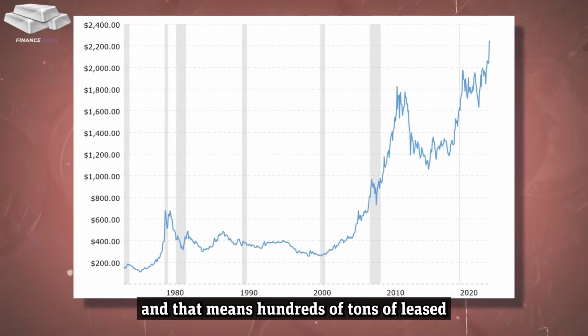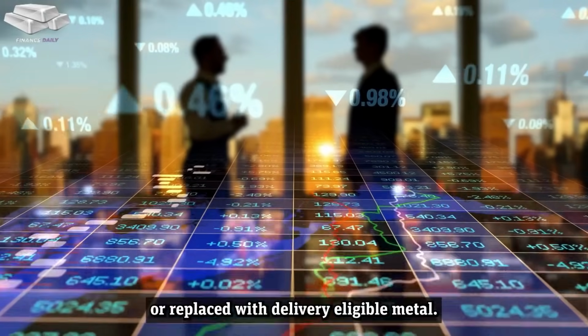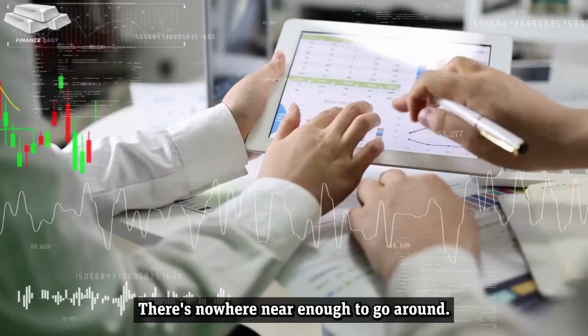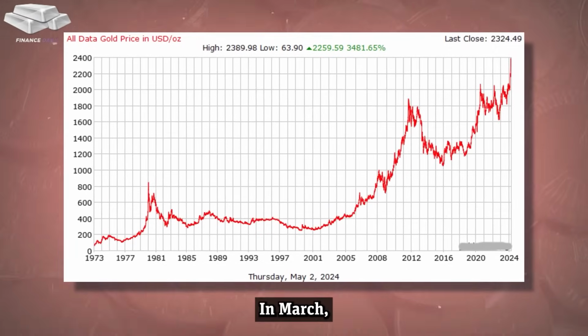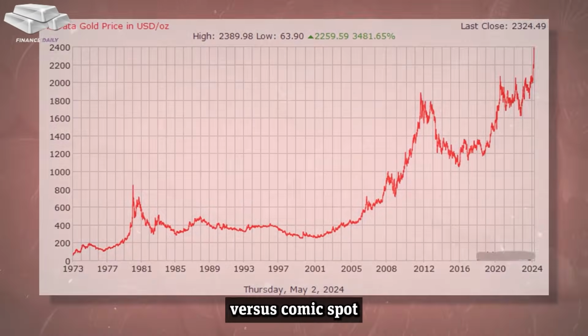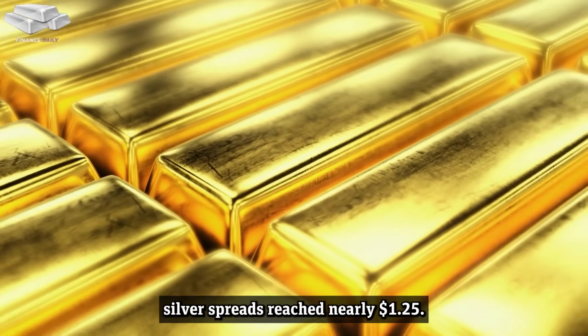And that means hundreds of tons of leased gold must either be returned, purchased back at market, or replaced with delivery-eligible metal. And guess what? There's nowhere near enough to go around. This is why we're seeing those EFP spreads blowing out again. At times in March, we saw over $80 premiums on physical gold in Asia versus COMEX spot. Silver spreads reached nearly $1.25.